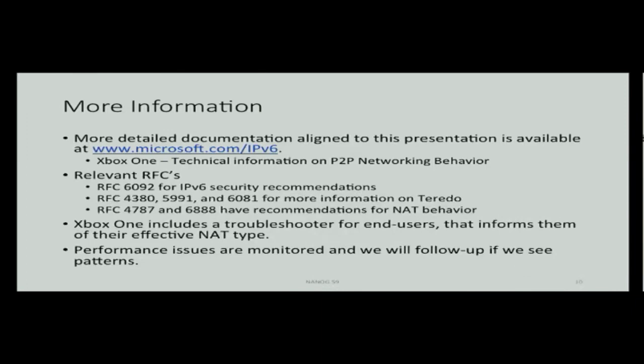The Xbox One will include a troubleshooter for end users that informs them of their effective NAT type. Some of you, if you've used an Xbox 360, there's a troubleshooter there as well. I say effective NAT type because the effective NAT type isn't necessarily the behavior of the end user's home router. If you have cascading NATs, or a CGN-like deployment, the effective NAT type is going to be the final NAT in that path, right? So if your home Wi-Fi router is just fantastic, but you have a CGN way up on the path that just kills all UDP, that's what we're going to report to the end user: hey, your network doesn't support UDP.